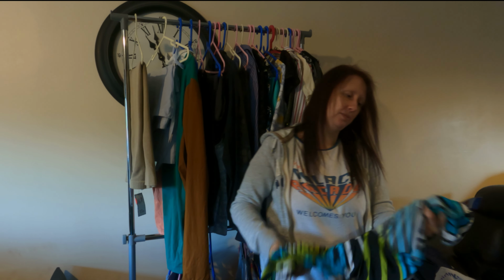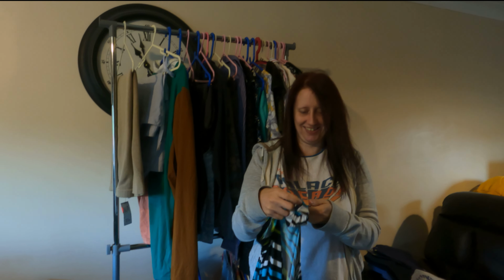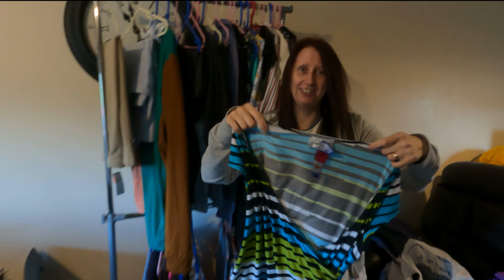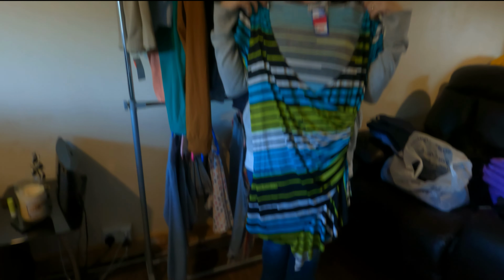We picked up this one. It is a Joseph Ribkoff. I was going to murder Sarah, wasn't I? We got this for £3. And this, no, £1.50, half price. No, that's it? £3. Oh, is it £3? Yeah. I thought it was £1.50. So, yeah. Nice and colourful. And this is a dress, isn't it?